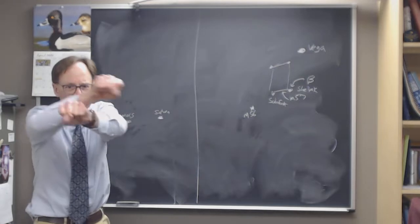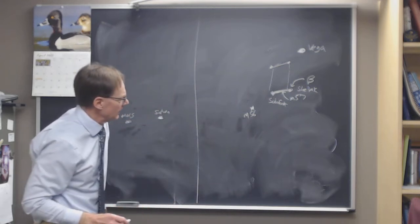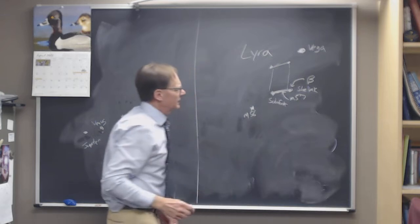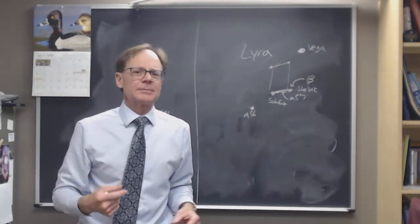Two stars, one star, two stars, one star you see in their orbit. About right on the line between these two bright stars in the base of that parallelogram of Lyra, that's what we're talking about here: M57, the Ring Nebula. That's maybe the most famous planetary nebula at all.